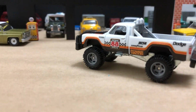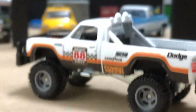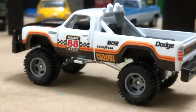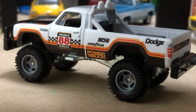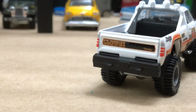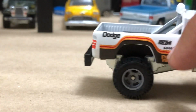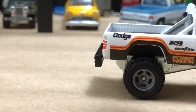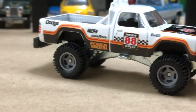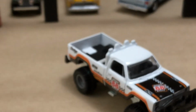Let's take a little closer look here. So really the Macho Wagon, Power Wagon, whatever you want to call it, graphics are done very nicely. I would say the tailgate is my favorite part. It has the taillights, has a Dodge script. That's how that looked. They would have a vertical stripe on these a lot of times. This one's kind of more like an off-road livery setup. The Desert Rally series is pretty cool. It's got very loud graphics though.